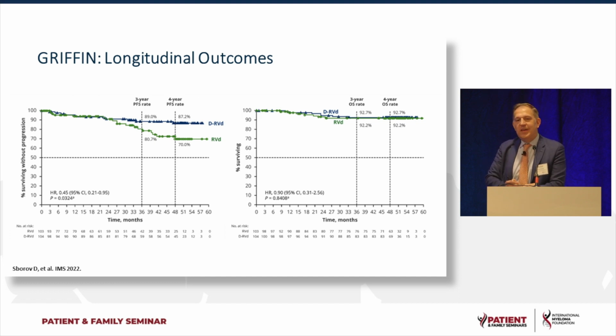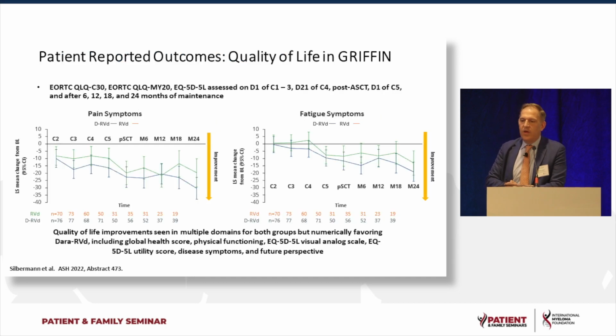So, showing overall survival in these newly diagnosed studies has become incredibly challenging, and that's a good thing for patients. And it's become incredibly challenging because patients are doing so well that we have to follow them in a clinical trial for years and years and years before we can see any potential differences. We also looked at patient-reported outcomes.